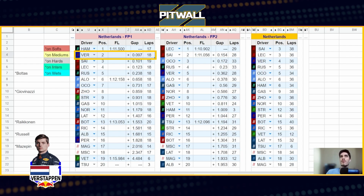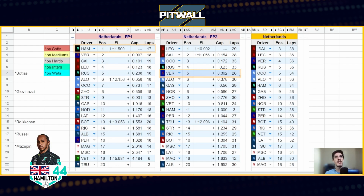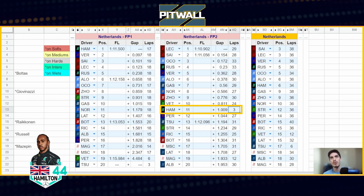And what we were seeing before was multiple seconds slower this year, and that's because of the new regulations. Free practice session 2, he was 5th. But look at Hamilton, who was 1st in FP1, 11th fastest in FP2 with only 3 laps. So he had, I believe, an engine issue that blew up on him at the second free practice session.